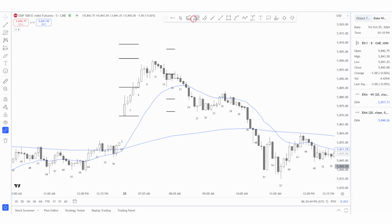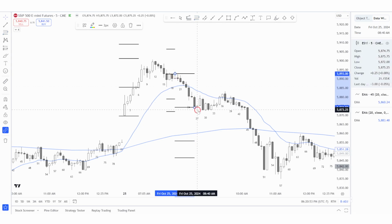in the channel to the first pullback. So 20, and then the first pullback is 27. So we're going to measure like this. Then we're going to see a leg 1, pullback, leg 2, leg 1, pullback, leg 2, pullback, leg 3. And we're in a range, so we count implied legs, leg 1, pullback, leg 2. Into the EMA, that's resistance. You can see it as a wedge. You can see it here as a wedge.